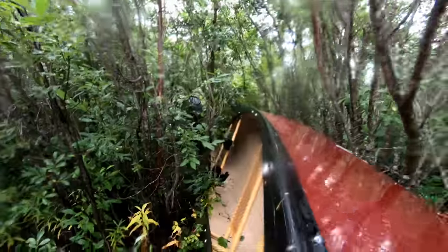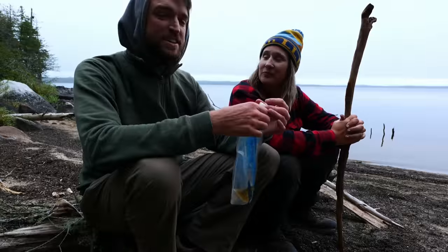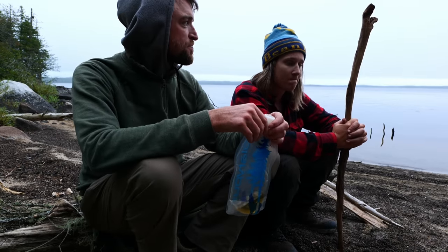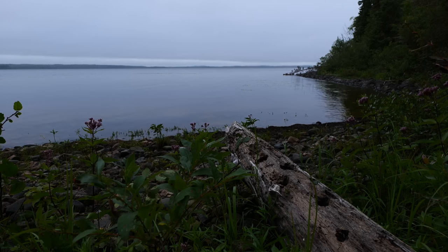Today, the route's worth what we had to go through today. Yeah, it was pretty terrible. It was worth it. Yeah, it was worth it. But we're not out of this thing yet. It's not over. Still got 10 kilometers left tomorrow. And that's if we can get out on this road.